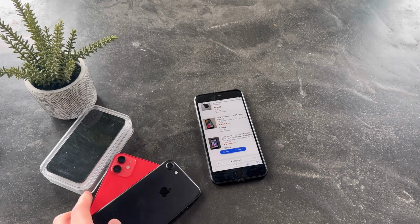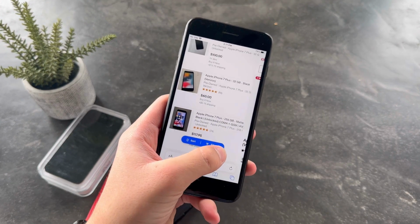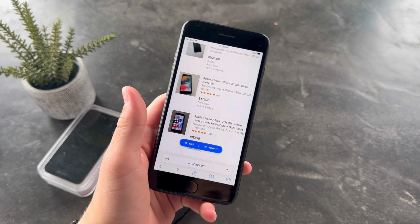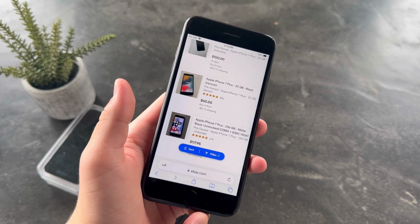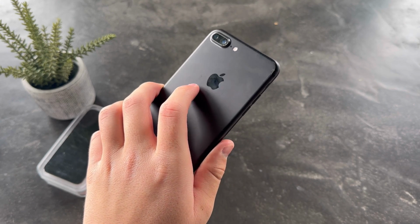Now, if you don't really care about the software support or the camera quality, I would recommend that you go for the iPhone 7 Plus because it does still run really fast, and the battery life as well as the display is still really good on the iPhone 7 Plus. So that's basically all there is for this video.